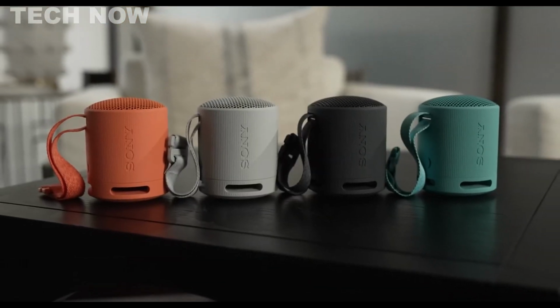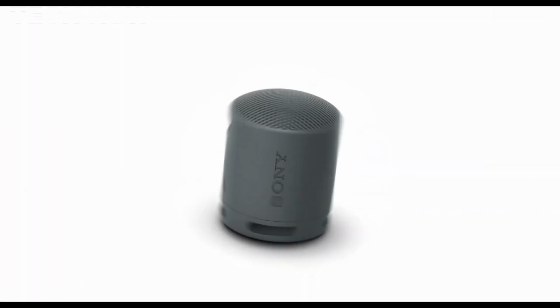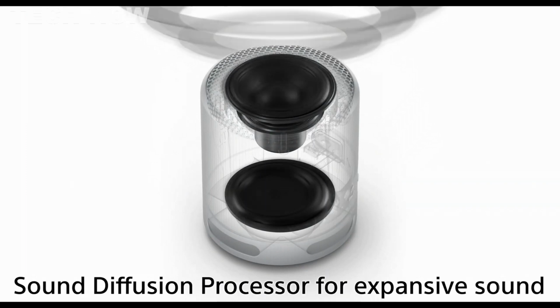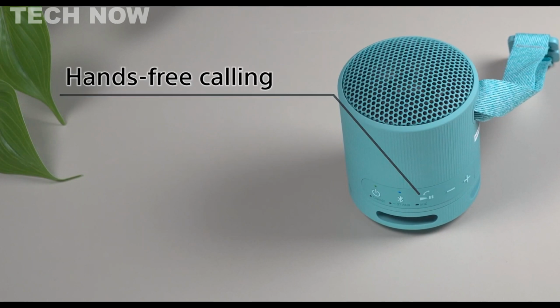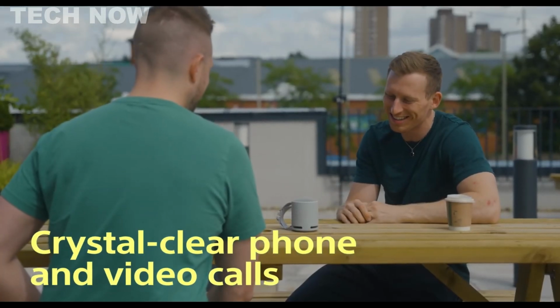Sound quality is a standout feature, offering powerful and clear audio with a deep bass. The inclusion of a sound diffusion processor expands the sound far and wide, enhancing the overall listening experience. The speaker also supports hands-free calling with a built-in microphone featuring echo-canceling technology.